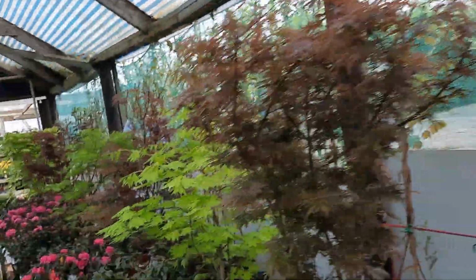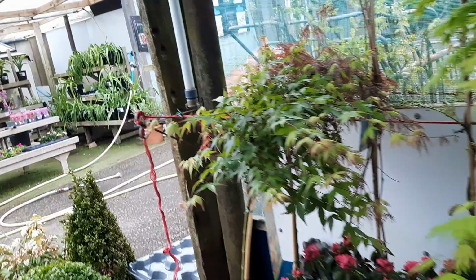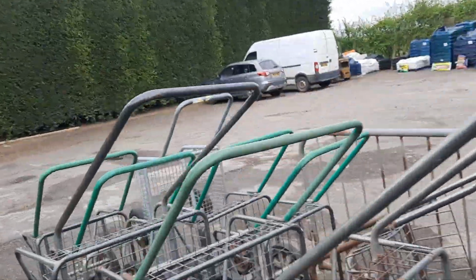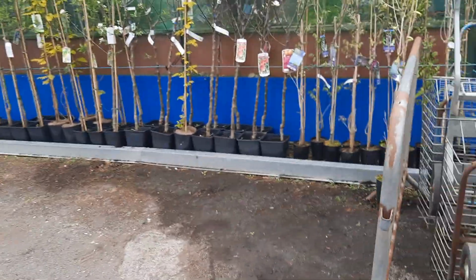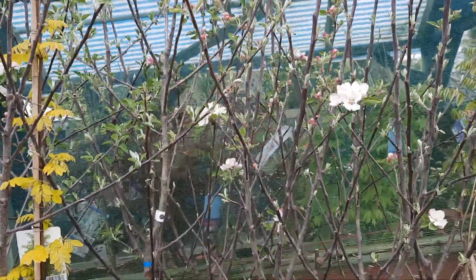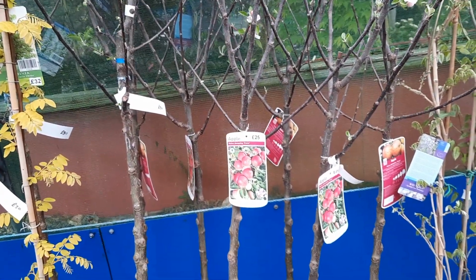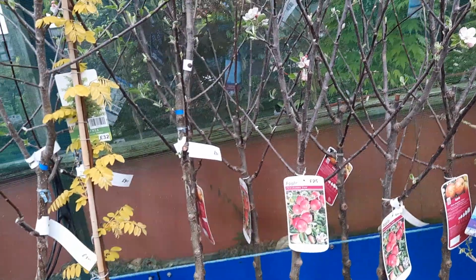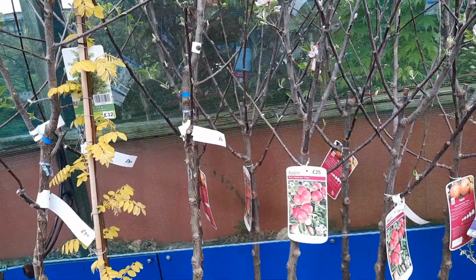Right, I'll take you back to my trees again now. I should really be watering, but right. Now, if anyone's ever had an L-star apple tree, it is actually the nicest apple I've ever had in my life. And if I could stock any apple tree and only one variety, it would be this one, because it is beautiful.